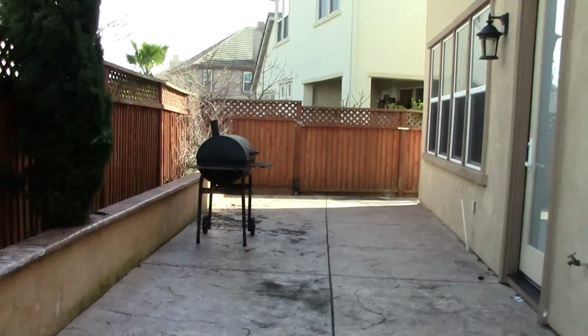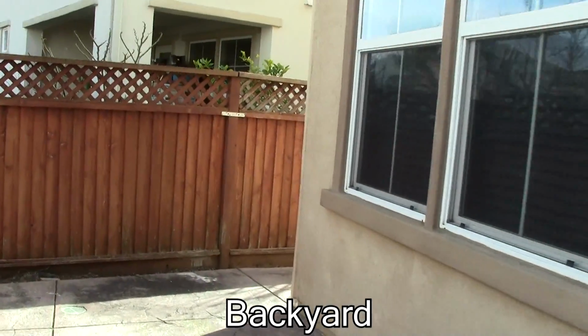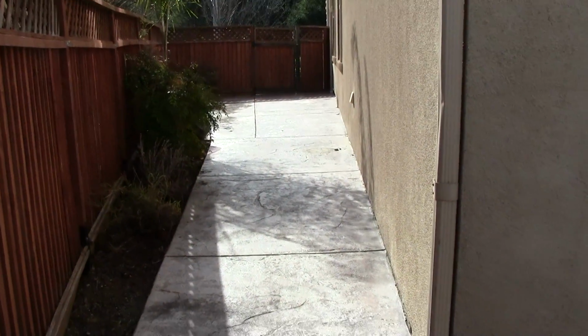In the back of the property there's plenty of space for a barbecue and some seating, and also around the side of the house, good amount of storage, and it goes back to the front yard.